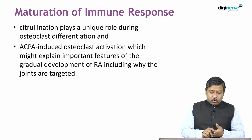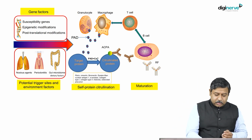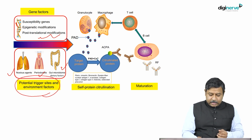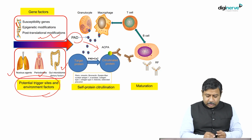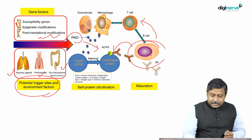Citrullination plays a unique role during osteoclast differentiation and anti-CCP induced osteoclast activation, which might explain important features of the gradual development of rheumatoid, including why the joints are targeted. We have the susceptible genes with epigenetic modification and post-translational modification, noxious agents, periodontitis, gut microbiome, dietary factors, potential trigger sites and environmental factors, which induce the enzyme and production of citrullination, which is a neoantigen and triggers the B cell to produce anti-CCP antibodies, and with the B cell help to the T cells and antigen presenting cells.